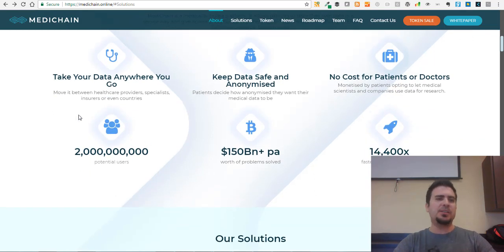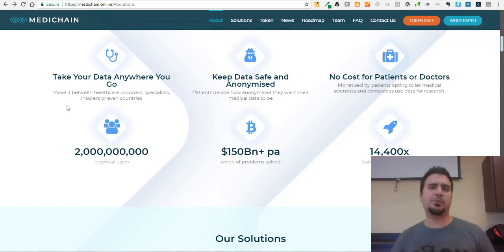Okay, so some key points here. Take your data anywhere you go. So patients like myself, right, a medical patient can move their medical records anywhere they want. It's common that people change doctors, they go to specialists, they go to different companies that have different insurance policies, and so they may have to switch healthcare providers and so forth. So sometimes that's a hassle, moving your medical records kind of all over the place. Sometimes can be a challenge, sometimes can be a hassle, right? Getting multiple x-rays, things like that. They're trying to solve this problem by storing that in the blockchain so you can access it anywhere you go for any provider, right? Pretty cool.